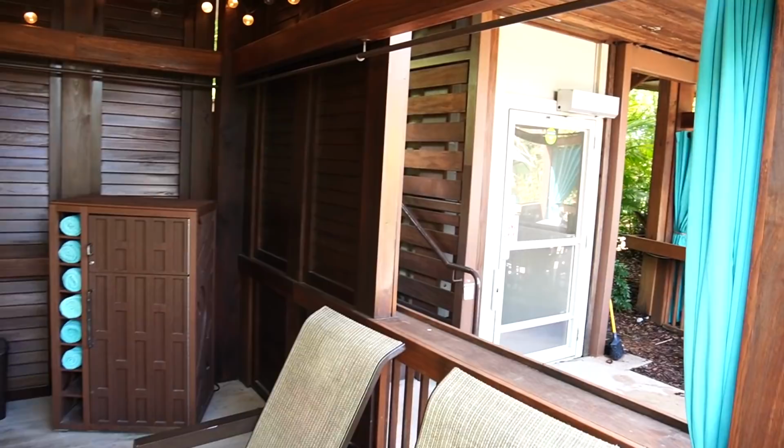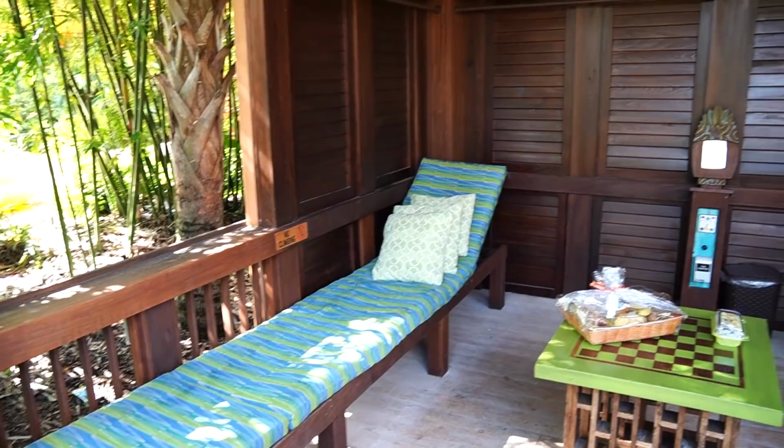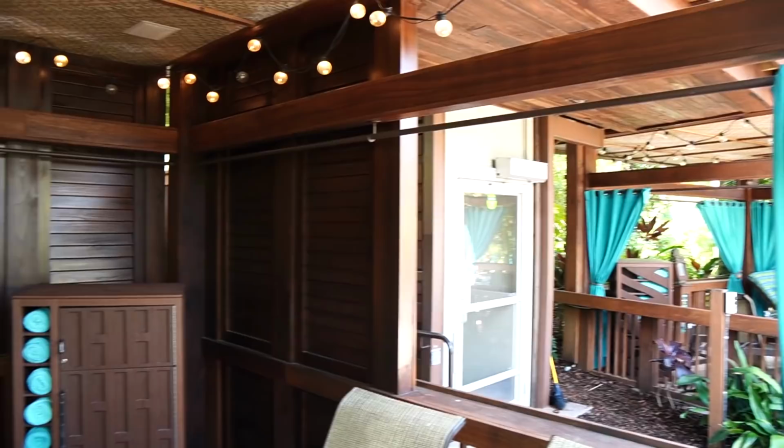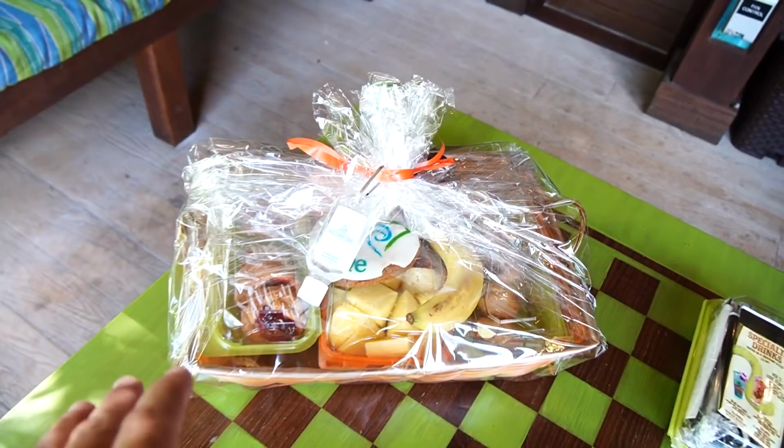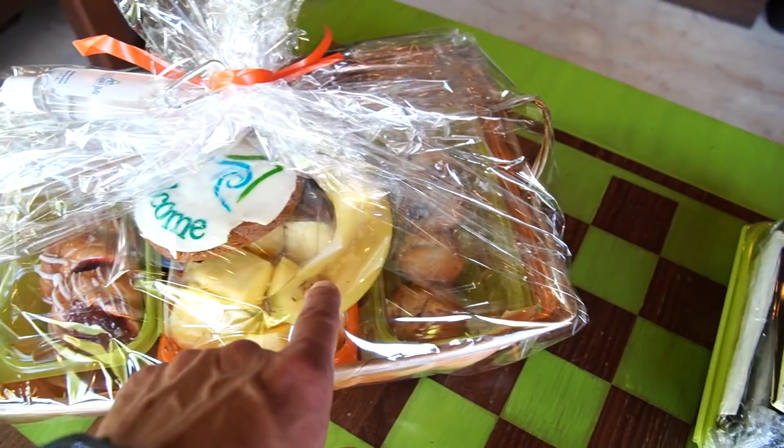So here's everything that we get. It's a gigantic lounger over here, a couple of chairs. There's also some curtains for some privacy. The table here in the center comes with a little fruit basket. Something new that they're doing right now is they're giving antibacterial hand sanitizer during the pandemic. Got a Volcano Bay cookie, some danishes, some pineapple, some banana, some muffins down there, a little baby running through.